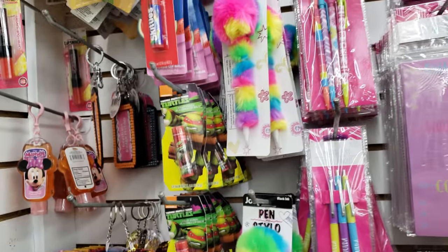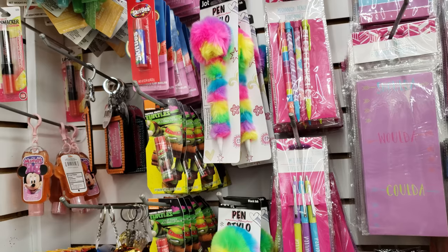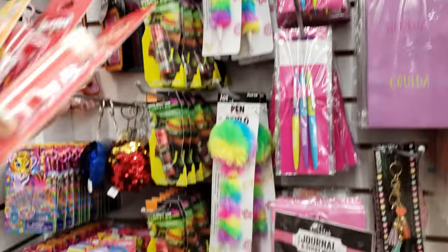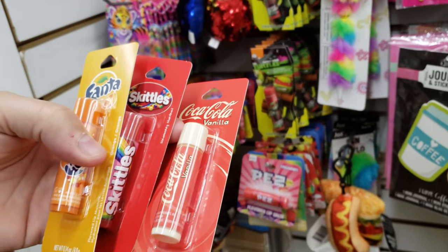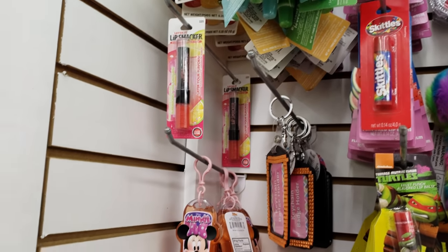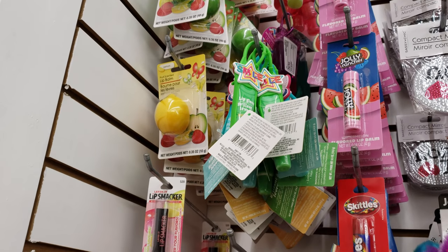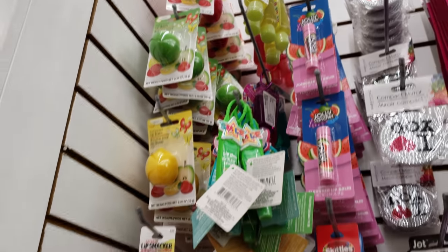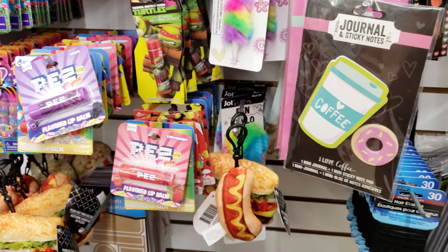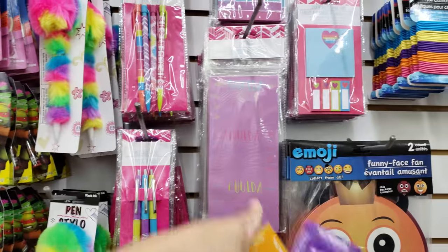Can you reach that? Yeah, I'm trying. Oh, I see Vanilla Coke. Is that Vanilla Coke? Oh, what a waste. Yeah, Vanilla Coke. And you guys, I do see a lip smacker, like lip gloss right there. They do have the lemon-shaped lip balm, and the apple and the strawberry. And then a lot of these foodie clips, that's just kind of funny here. And stationery too.